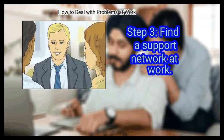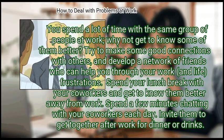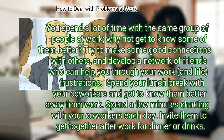Step 3. Find a support network at work. You spend a lot of time with the same group of people at work. Why not get to know some of them better? Try to make some good connections with others, and develop a network of friends who can help you through your work and life frustrations. Spend your lunch break with your coworkers and get to know them better away from work. Spend a few minutes chatting with your coworkers each day. Invite them to get together after work for dinner or drink.